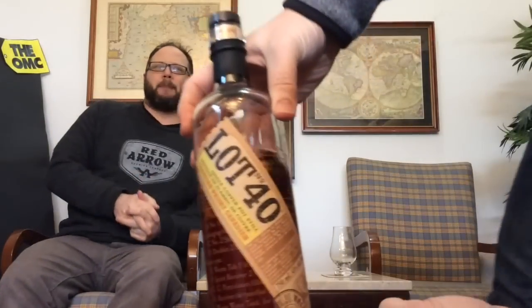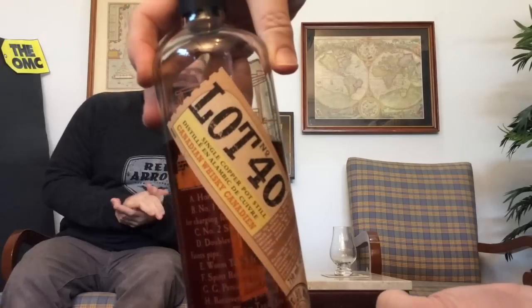We have the Lot 40 Canadian Rye here today, and Lot 40 has come out with a new cask strength. So we thought we better review the regular one before we do the cask strength. This is Canadian whiskey. We've just got it back in our stores because it was discontinued in the early 2000s, but it's rare to find a rye that is made of 100% rye in Canada these days. It's 90% rye and 10% malted rye. And it's really, really nice.